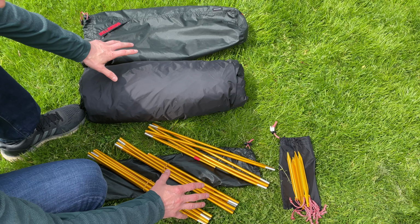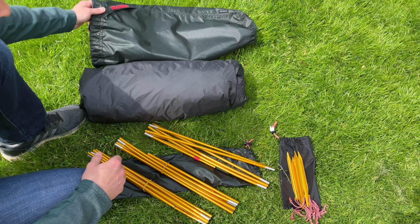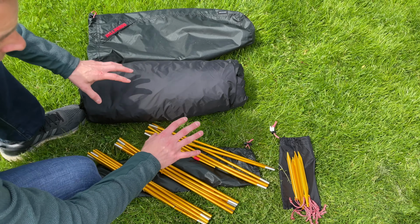So this is what you get. You get the tent bag, which is like an oversized bag, so it's really easy to put the whole tent, the pegs and the poles in here. The actual tent itself, you can pitch it with the ground sheet, the inner, the outer and part of the roof all together, which is absolutely brilliant.